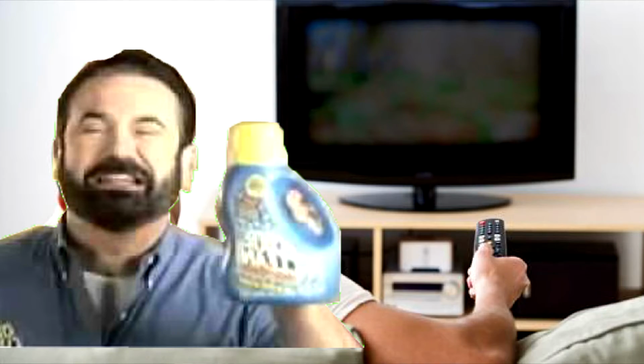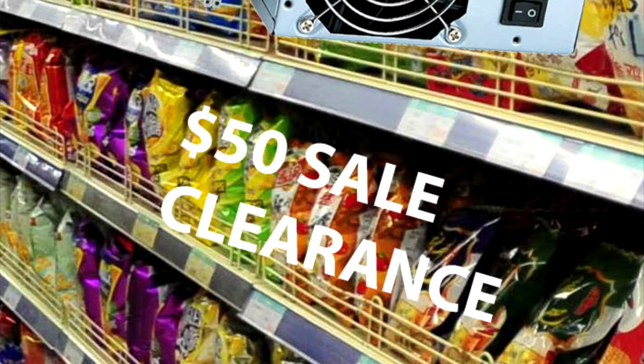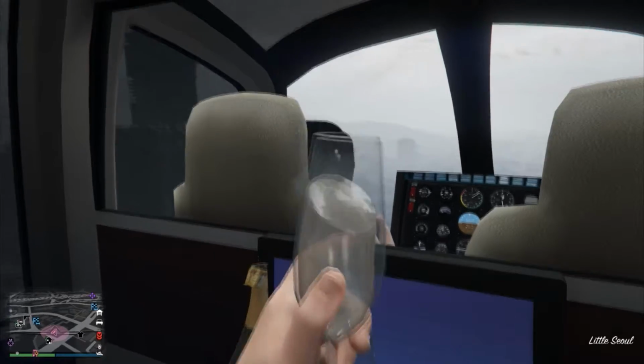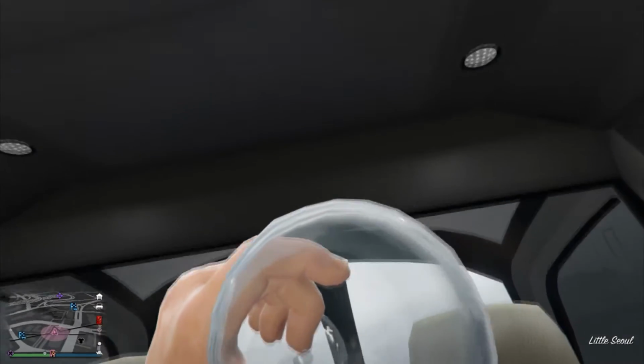So when you're sitting there and you're like, hey, I need a power supply, and you go out and buy one that says 3,000 watts, on sale for $50, and you're like, oh my god, well that one over there says 3,000 watts, and that one's $300. I should buy this one. Then you go home, and you plug it in, and you only get like 230 watts out of it. That does happen, by the way. Not that extreme, but that kind of thing does happen.